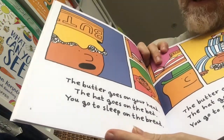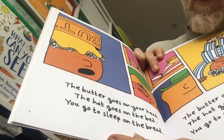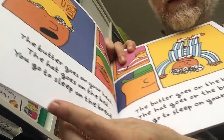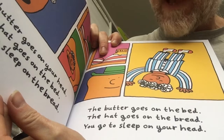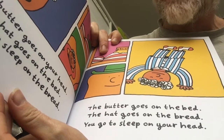And over here we have, the butter goes on your head, the hat goes on the bed, you go to sleep on the bread. And then over here, we say the butter goes on the bed, the hat goes on the bread, you go to sleep on your head.